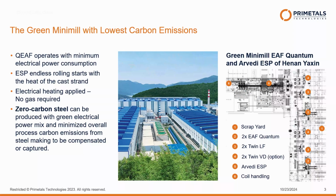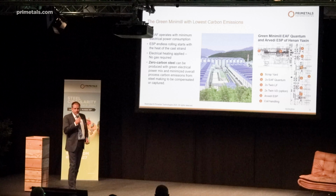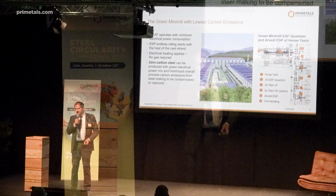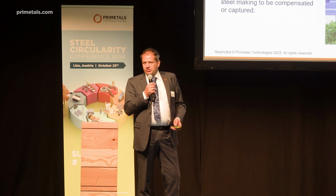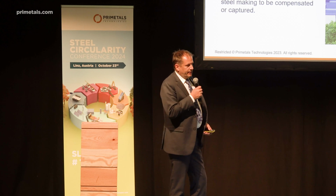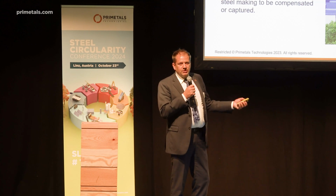And a previous presenter got the question if this already happens today. Here you can see a picture and the layout of a steel mill which was quite recently installed by Primetals in China. There you can see a steel melt shop including 2 Quantum electric arc furnaces and an ESP line. The primary target of this line is to produce flat steel directly for the market, streamlining as much as possible on the downstream side and producing green steel.